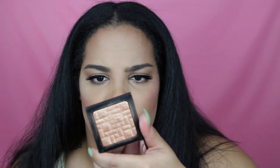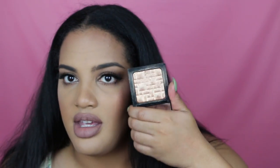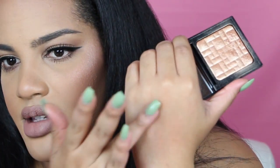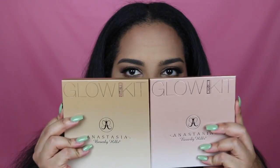It's more pink. But now I want to go into a higher end product. This is Bobbi Brown, and this is Bronze Glow. This is like an intense gold, man. It's so intense. So look at this, guys. Like, holy bajoli, this is beautiful. So gorgeous.